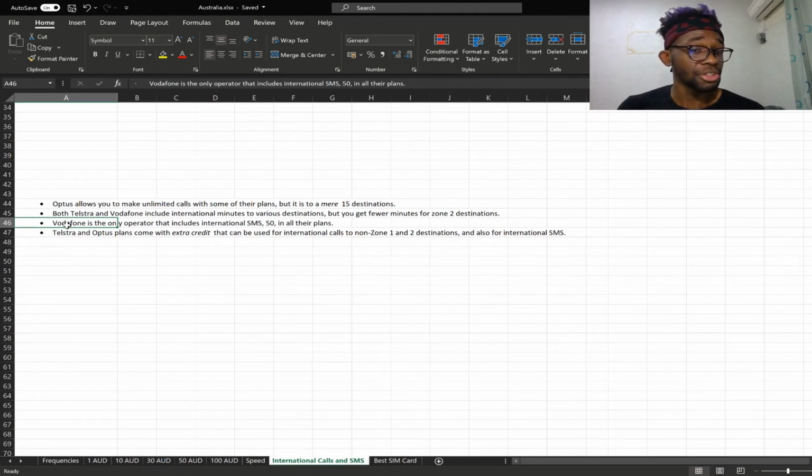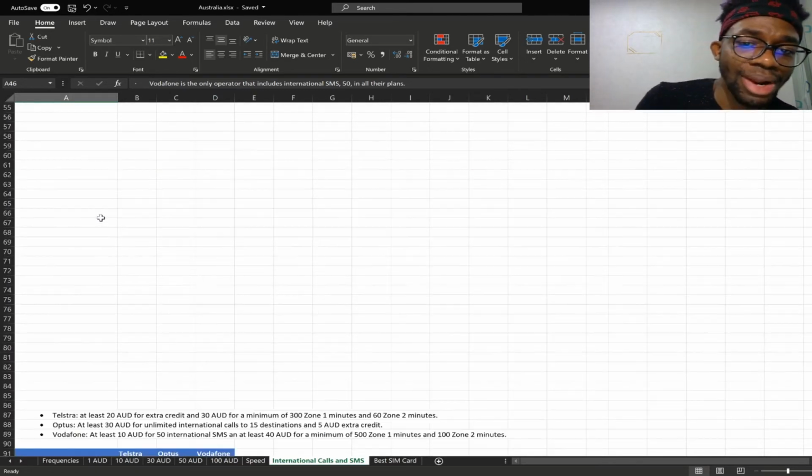Telstra and Optus plans come with extra credits that can be used for international calls to non-Zone 1 and 2 destinations. Let's say, I know off the top of my head that Afghanistan is not included with any of these plans. If you need to call or even text Afghanistan with Telstra or Optus, you can, because these plans come with some credits, from 5 Australian dollars to some high number. So you don't have to use pay-as-you-go credits, depending on which plan you have. I know that the cheapest plans don't come with any extra credit, so that's something to be aware of.